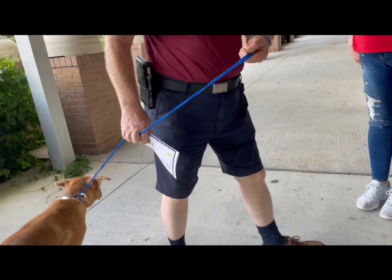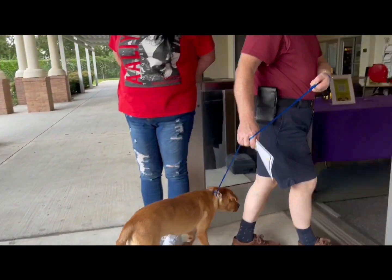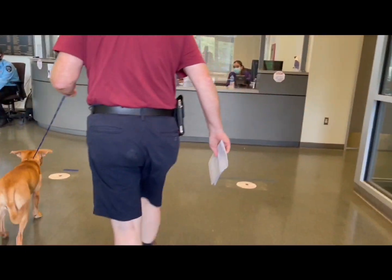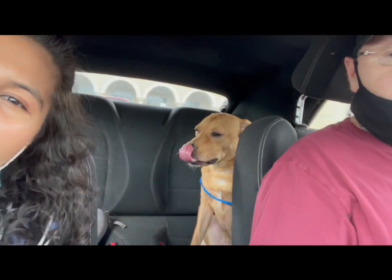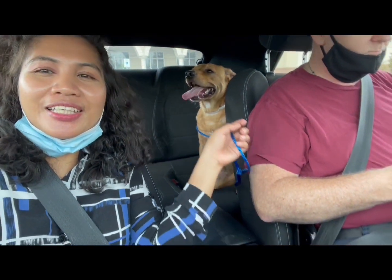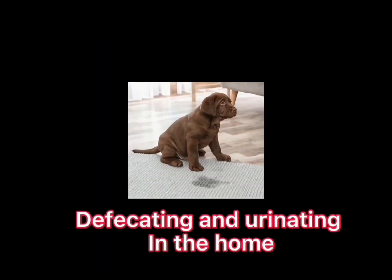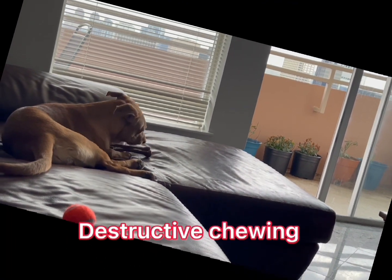So what kind of behavior problems do Labradors develop? There are dozens and dozens of behavior problems seen in dogs. Here's a short list of the most commonly reported in labs. So the first is defecating and urinating in the home. Second one is destructive chewing.